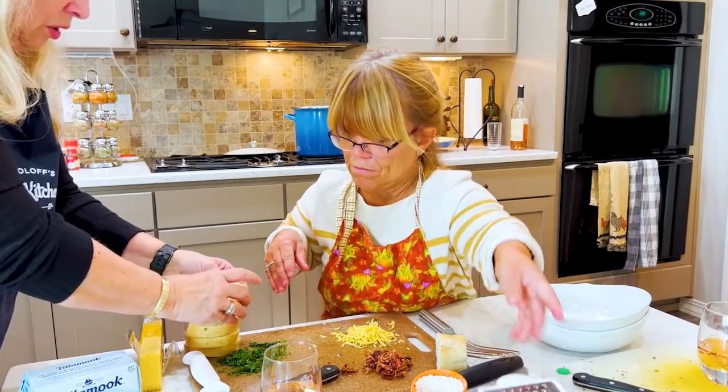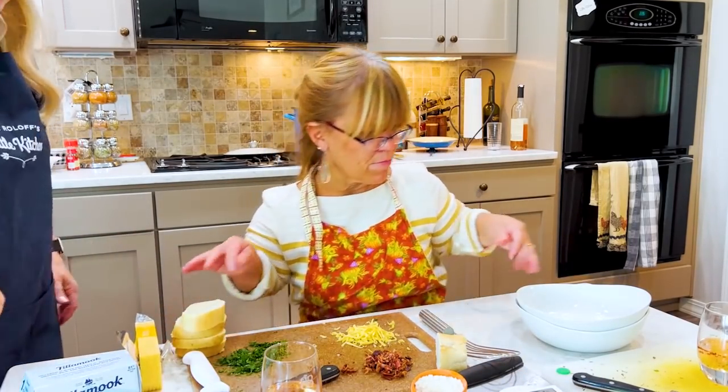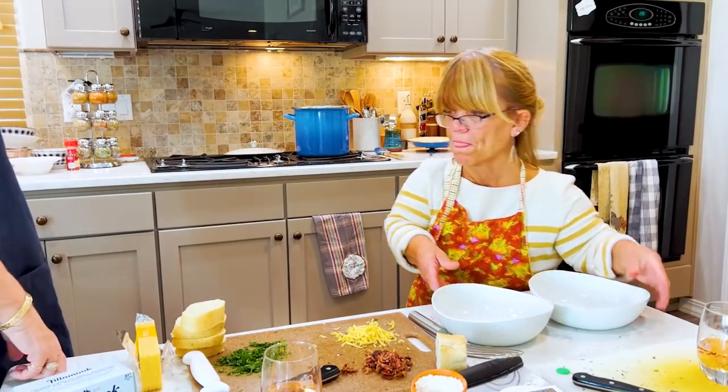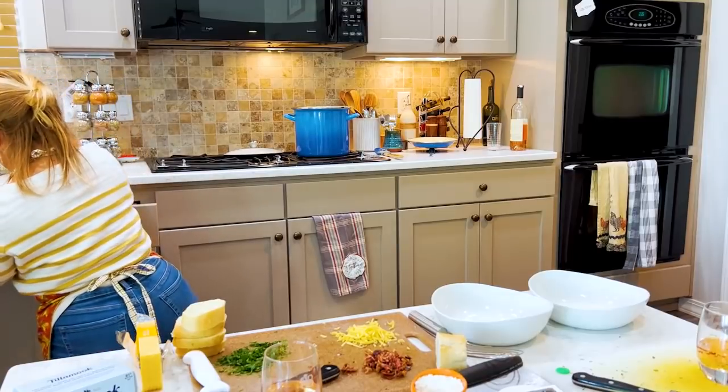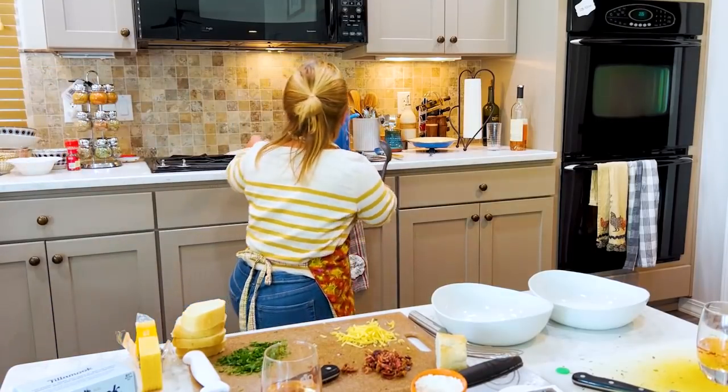Do you want these toasted a little more? No, we don't have time for that. Add some butter. Dish. Okay. Let's dish this baby up. Woo-hoo.